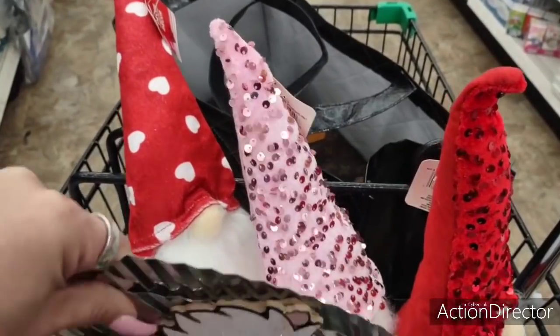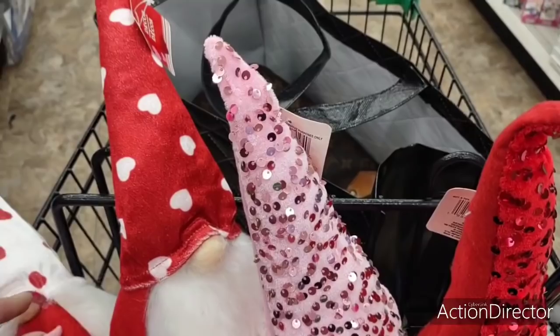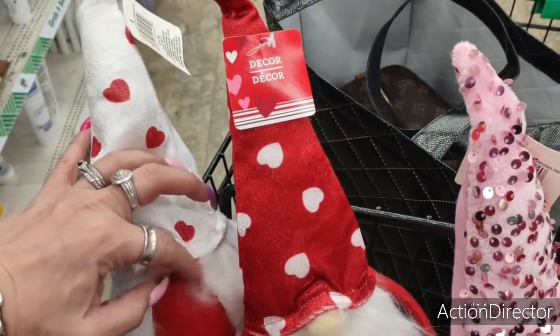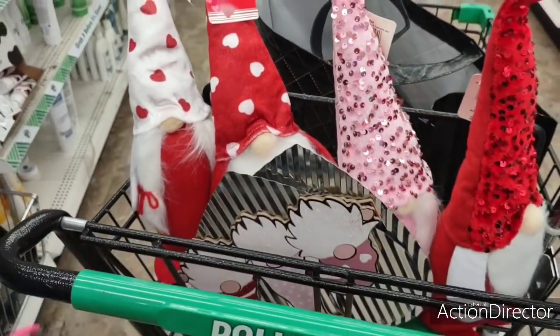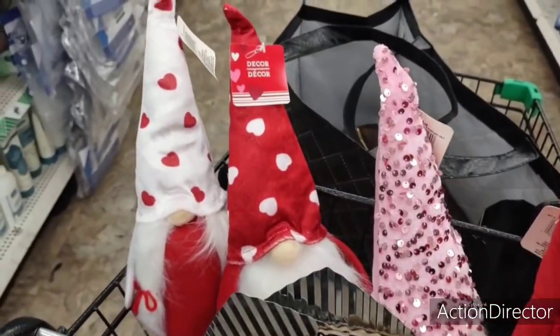And I'm just getting one of each of the gnomes because, like I said, I do need them. What's wrong with her? There's glue. Oh, well, no one's gonna be able to tell, right? I don't know, it took me forever to pick these out. I didn't see that. Okay.